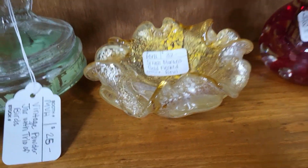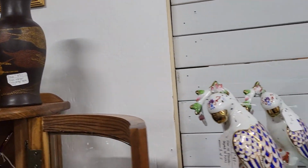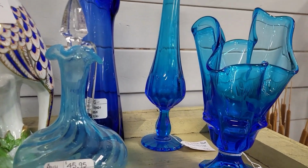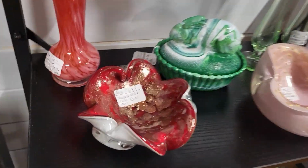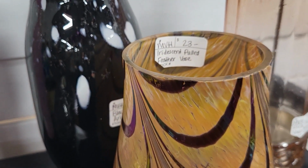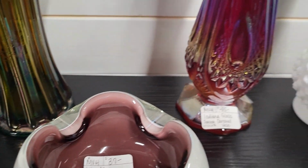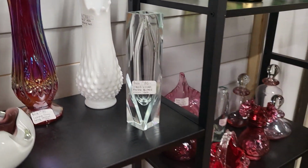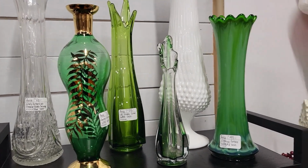The little Murano, 32. 75 on the ceramic tree. I've got some gorgeous, got some Fenton. 25 on the vase there. That's not too bad. The handkerchief is 25. Look at these Murano pieces. The pink one, 105 on the pink. This is really pretty. 23 on that. 37. 32 on the milk glass Fenton. There's a square bottom Ellie Smith for 55.